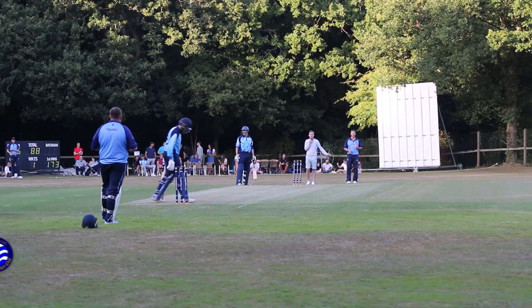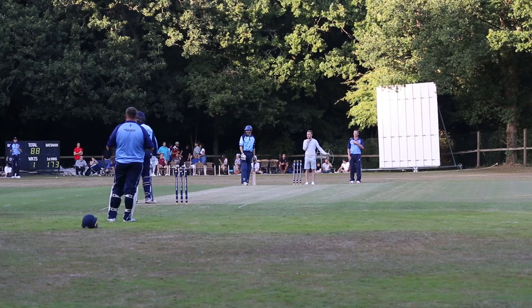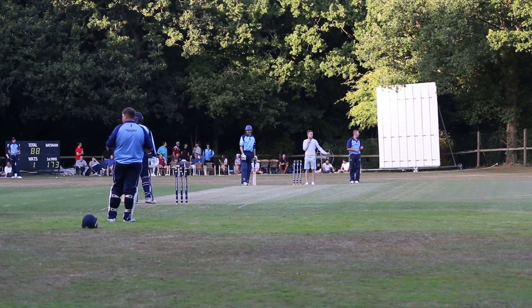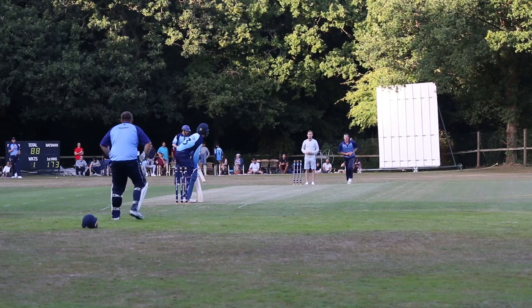New bowler here. Got Ben Davies on. See if he's going to do some damage. Just putting his field exactly where he wants them. Deep square and deep fine leg. Could possibly be short. Ash is one shot away from a 50.